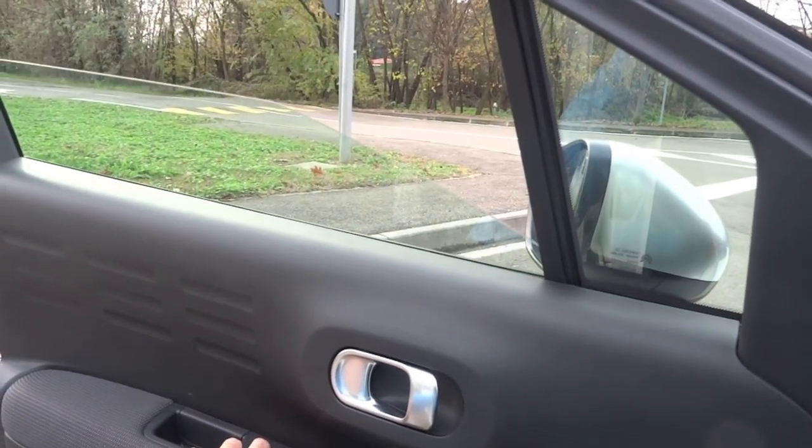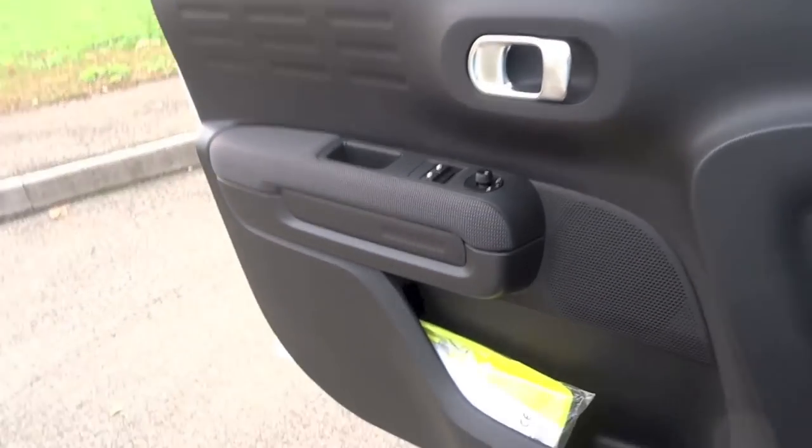As usual, let's turn on the hazards, lights, rear fog light, take a look at the engine and roll down the driver's side window.